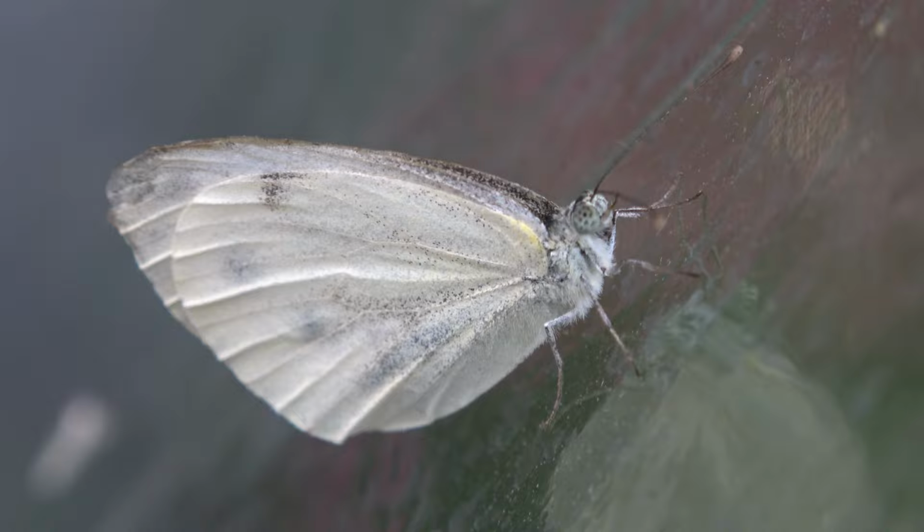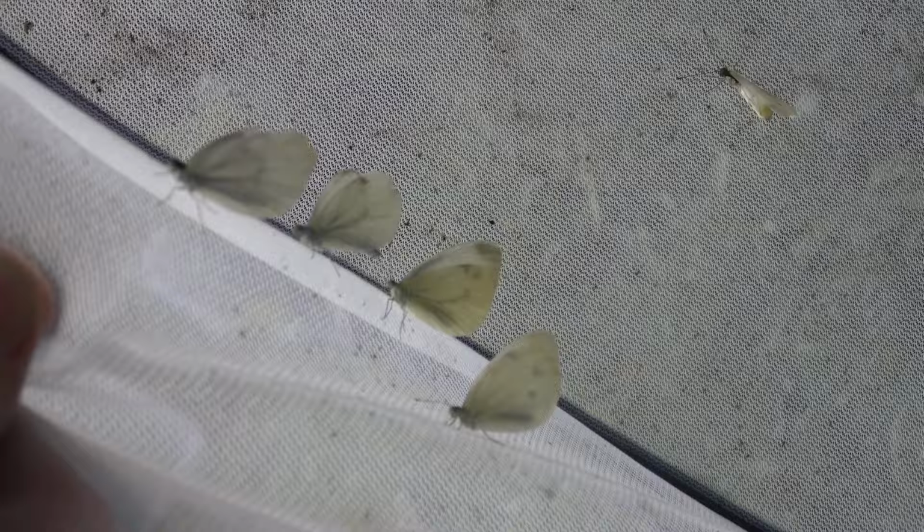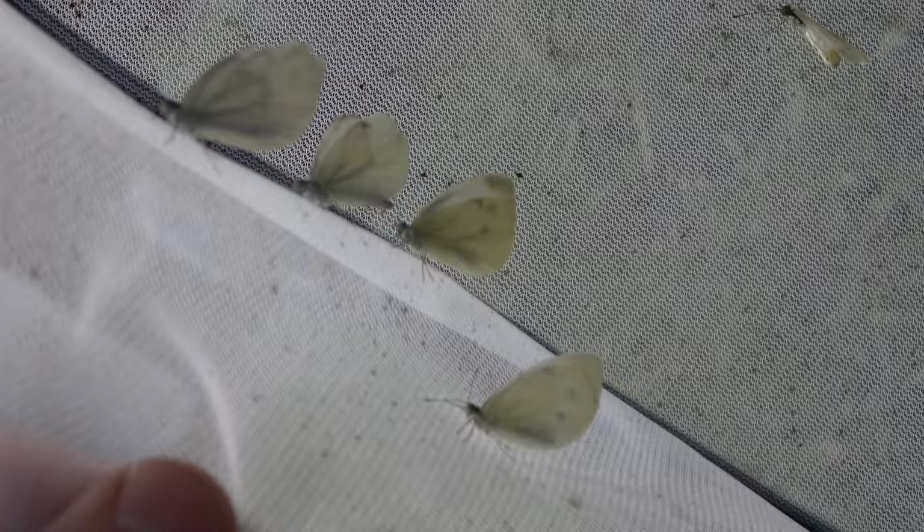At night, they do have the habit of sleeping together in these small groups, like they are doing right now. Right now it's evening and they're about to go to sleep. They always do it in these tiny aggregations. I guess you can call it roosting behavior. It's not uncommon in butterflies, actually. But it's hard to document it sometimes. In captivity, it's easier to document it.